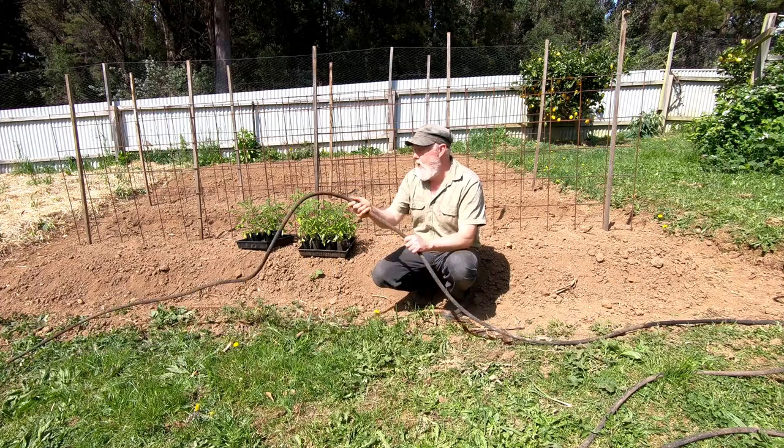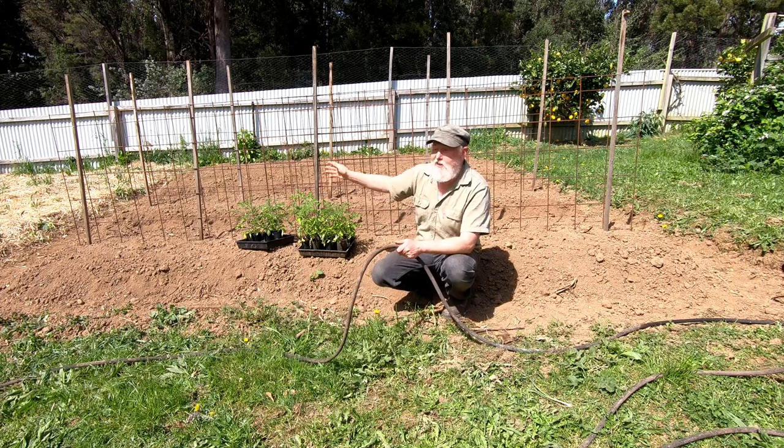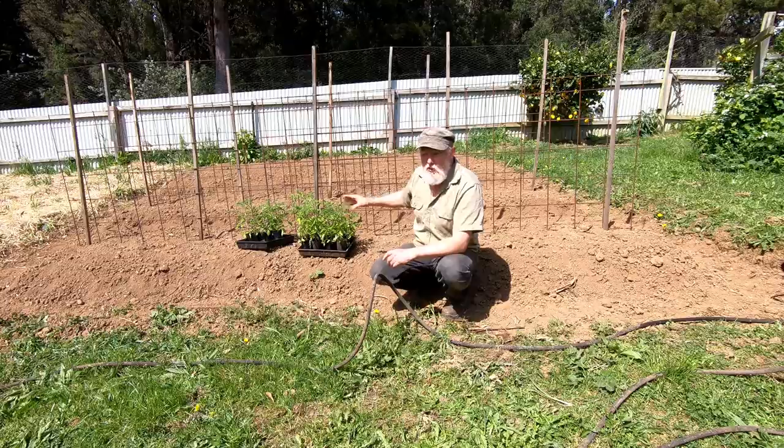And I put it out in the sun so that it warms up and becomes more flexible, because it's a lot easier to lay it out then. So I'm going to get on and plant these shortly and prepare them.